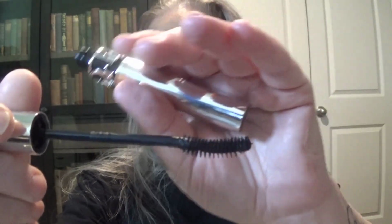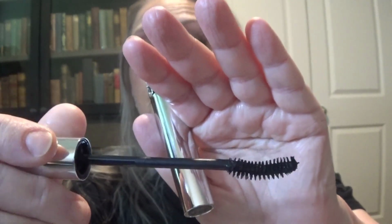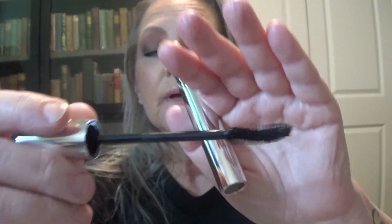Dior mascara. This is the Iconic Overcurl. The only Dior mascara that I had was a brown one, so I decided that I wanted to put a black one in my basket. Here it is, beautiful packaging as always. Let's see if I can get it open. Here we go. Okay. Here's the wand. There we go. If you can see it. So, it just smells like mascara. Alright, so that was there.